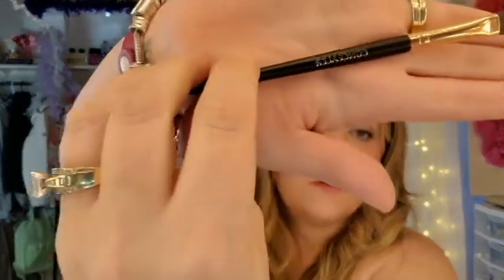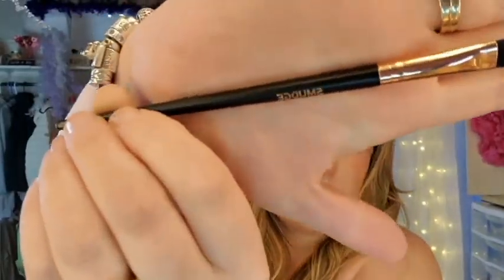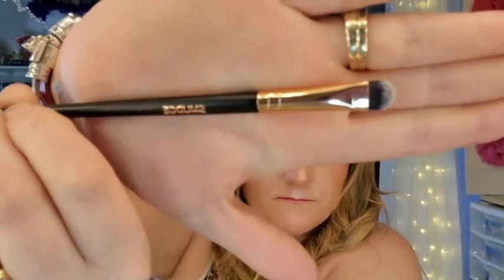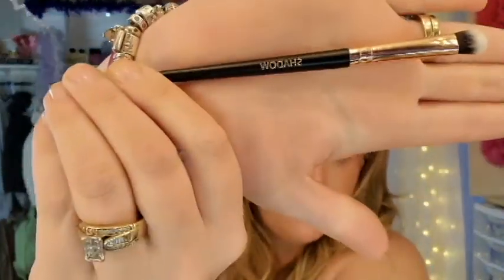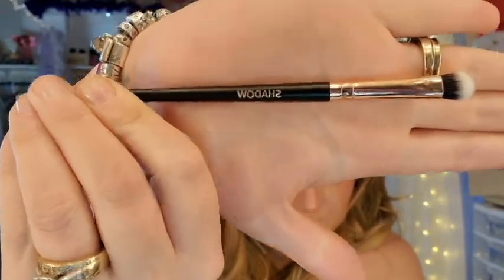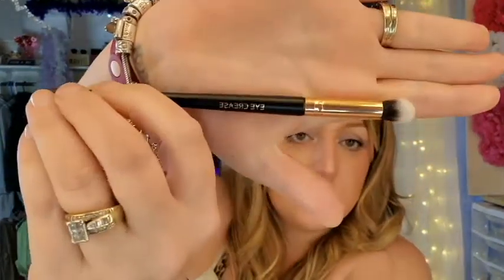So they are Shania B. Miami. So here is concealer. Here is smudge. Here is shadow. Here is blending. Here is eye crease.